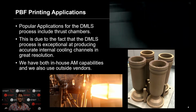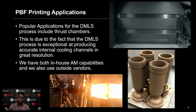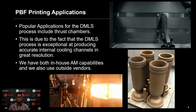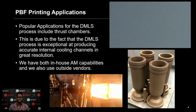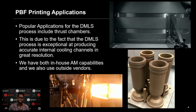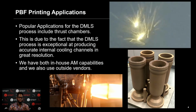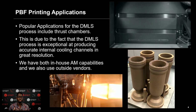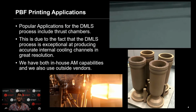Also, with the PBF or powder bed fusion process, we have in-house capabilities, but then also we have amazing vendors that we work with too. And so combining those two streams of manufacturing actually allows us to respond quite quickly, to iterate quickly, but then also, if there's testing that comes up last minute, we can do that fairly quickly and respond awesomely.